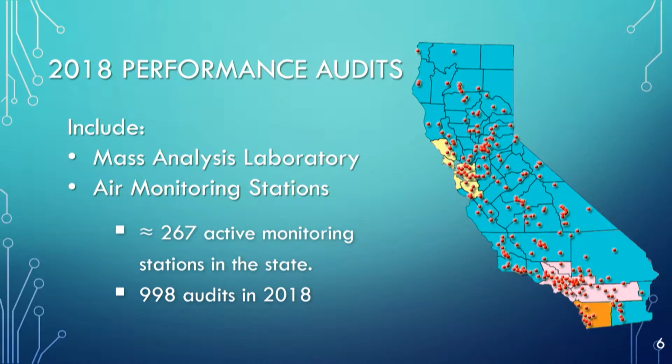We travel throughout the state. Everything in blue gets audited once a year. Some of the stuff in the yellow, the pink, and the orange down here are audited 20% a year, so that we hit all the sites in the state at least once every 5 years. That's important for you guys to recognize. There are approximately 267 active monitoring stations in the state. And we travel the entire state, so we go all the way up near the Oregon-California border and then all the way down to the California-Mexico border, or pretty close to it.